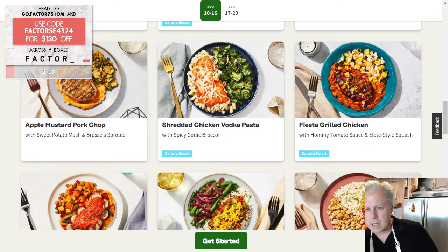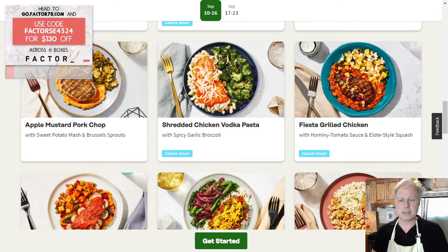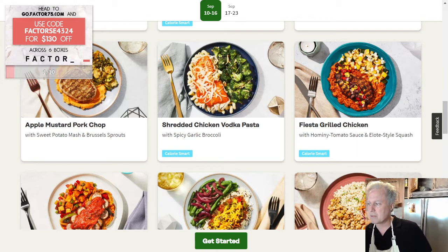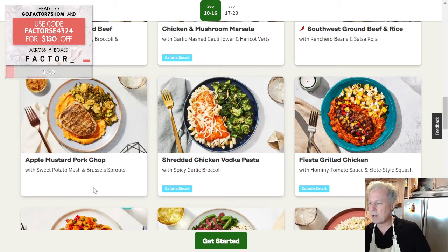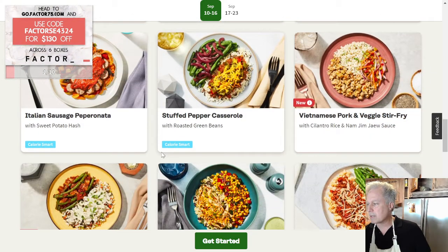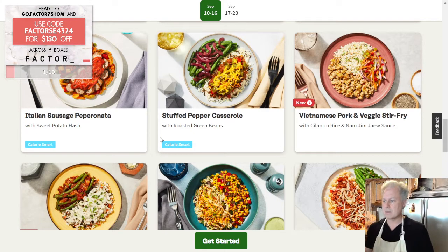So I don't know if Trooper Gaddy was saying this because they are having issues with that, but either way, it does look like there are some pretty decadent meals here as well. I mean, apple mustard pork chop, I would say, would be pretty decadent. Look at that, Italian sausage, pepperonata. Sounds Italian, with sweet potato hash.